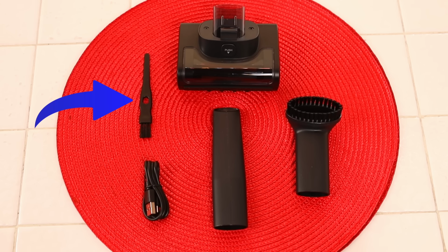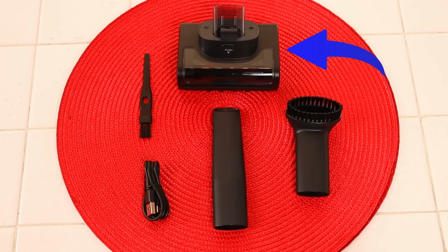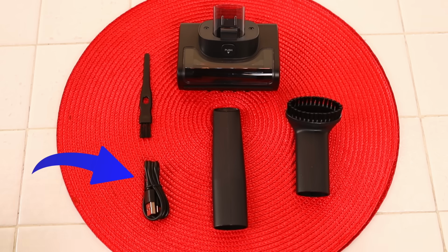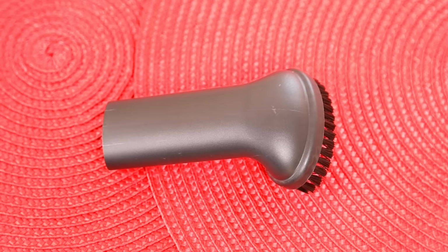There's your HEPA filter cleaning brush. On top is a special electric rolling brush. That is your anti-tangle brush. That's what you want for pet hairs that stick. Underneath that is the crevice nozzle. And on the right is the brush nozzle. And the charging cable on the left is a Type-C charging cable. And here are some close-ups of all the attachments.